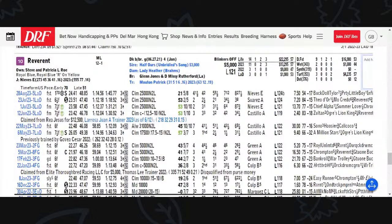I think he'll be fitter now, cutting all the way back to 5 furlongs. He's taken a big drop down in class. He's been facing Louisiana bred, 25 non-winners of 2, and even open non-winners of 2 for 25,000 before that. So this is a good drop in class for Reverent. Nieves keeps the faith with the outside draw. Even if he's stuck a little wide, that doesn't bother me. I like to see him kind of wide out in the clear and making that move.